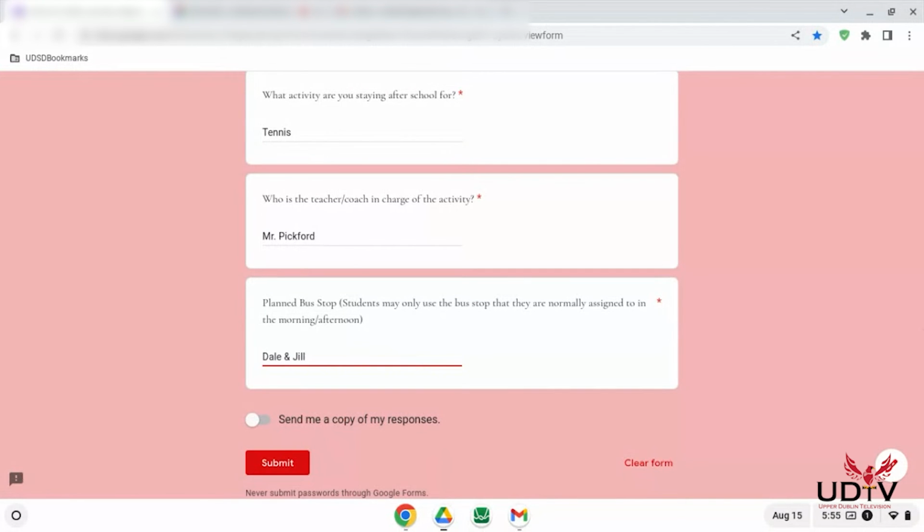Again, this must be done every day. You cannot do it once for the entire season. If you continue to miss the registration, it will be brought to your attention by a district administrator in order to get you to complete it daily. If you have any questions, you can contact your district administrator.